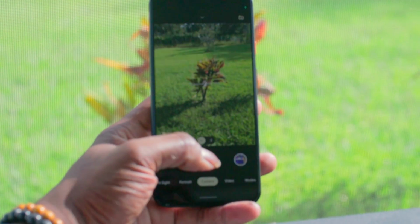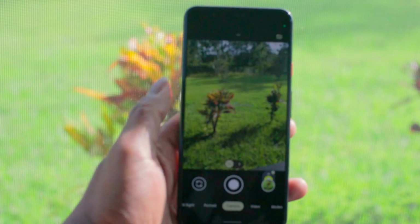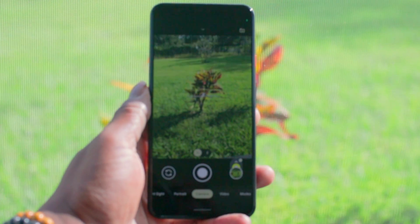It also doesn't even have a wide angle lens. It only has a standard wide and it has the telephoto, but no ultra wide, which nowadays we want every option in our pocket. So I can honestly say this is not the top dog in cameras anymore. Granted, yeah, it's a couple of years old, but even the Pixel 5 uses the same hardware.